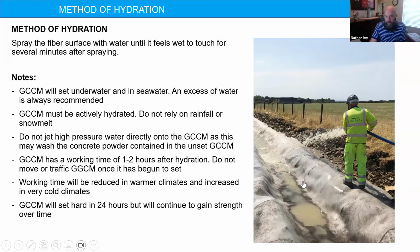We say about 40% of the weight of the product in water. The type 1 weighs about 1.5 pounds a square foot. So that means for a gallon of water, you would get 13 or 14 square foot hydrated out of that gallon of water. Just a rule of thumb of how much water you would need.